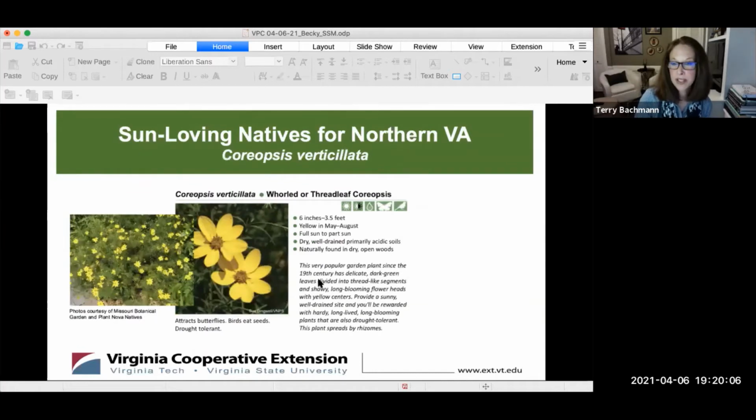Next is Coreopsis verticillata, apologizing. And it's another fun pop of yellow for your late spring, early garden. It's got intriguing feathery foliage, talking about the importance of foliage that Jean mentioned. And with mid-season shearing, you'd be rewarded with additional blooms lasting into August. So that's another one for you to consider.